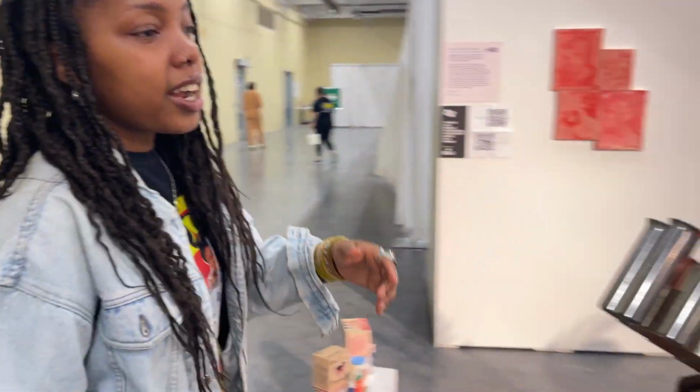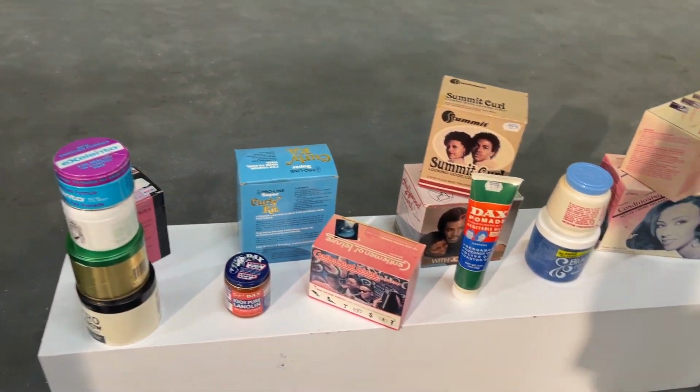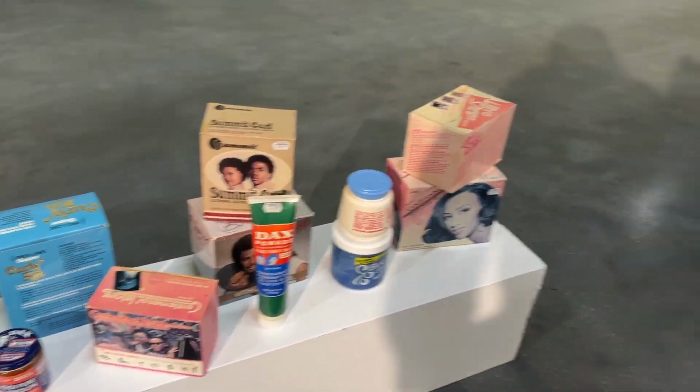So I've been collecting archival hair products for the past 3 years. This is just a little sneak peek into my collection. I have boxes and boxes of archival hair products. I got most of these pieces from a Golden Beauty Supply store that's now shut down and doesn't exist anymore, but they were a store that opened up in the 70s by Bathurst and Bloor in Toronto.